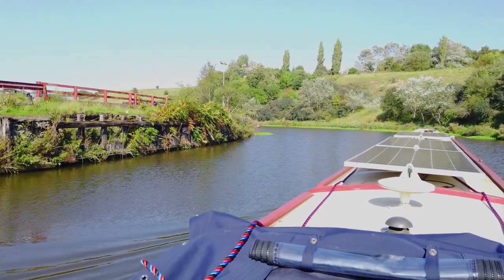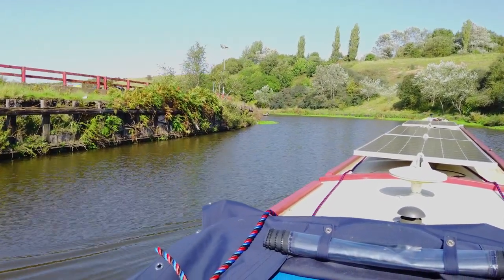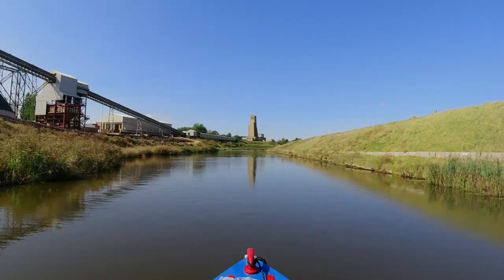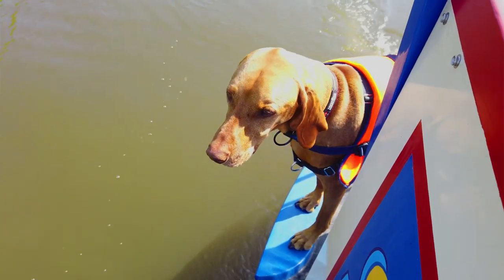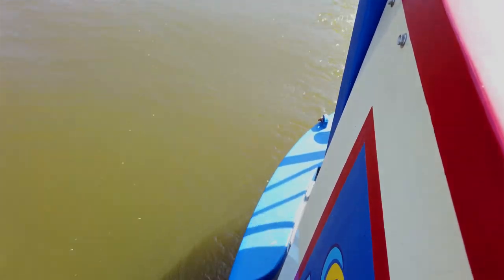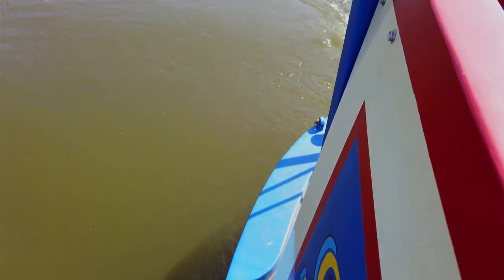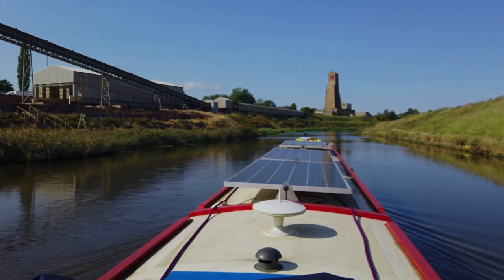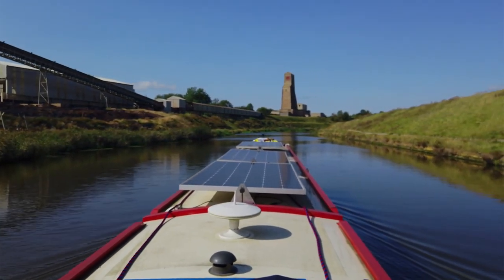Yeah, Sally's decided to take a turn at the tiller. Oh, somebody in an inflatable here. Mr. Ziggy taking it all in, looking for the squirrels, but he's looking the wrong side, I reckon, because there's not any decent trees that side. And there's the Salt Union building right ahead of us.